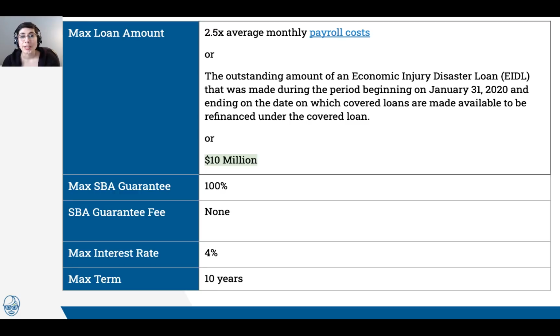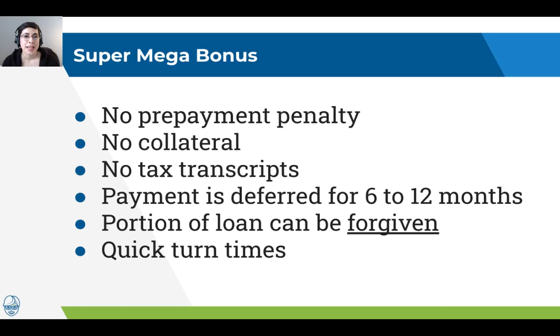There's also no guarantee fee, and normally the SBA does charge that because they're vouching for you and taking the hit in case you do default. There's also a 4% max interest rate, which is really great for you as the borrower, and a max 10-year term as well. So you get to extend those payment terms out for up to 10 years. And there are some additional super mega bonuses. There are no prepayment penalties, which is awesome. If your business starts to pick back up and you want to go ahead and pay that loan off, you don't have to be penalized for that.